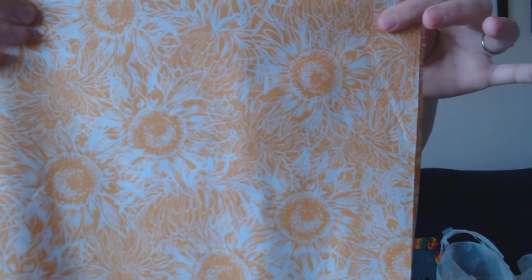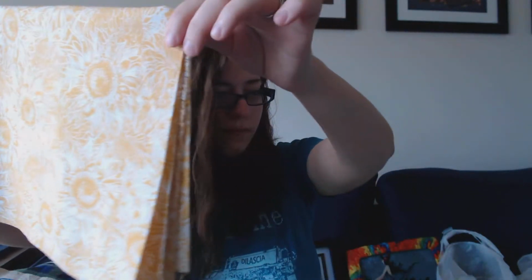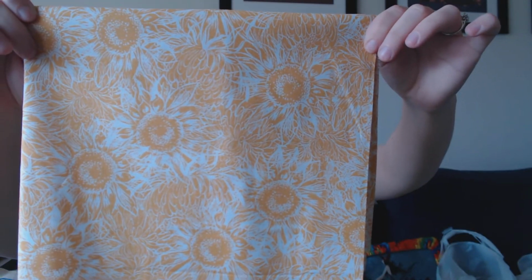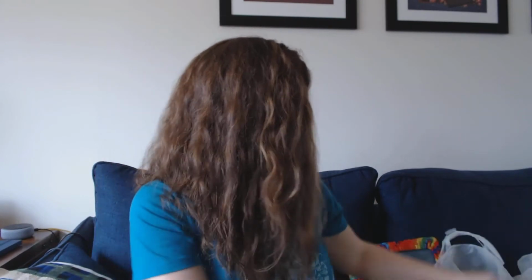Speaking of yellow, I got this pretty other sunflower print. Colors are really hard to show up. I'm trying to face it more to the window, and I feel like that does the best job of getting it. There we go. But yeah, it's super cute. I'm really excited to see what I can do with these. There's a green polka dot. I keep putting it close, but then it doesn't show the color. But it's just got little polka dots on it. Well, anyway, it's a pretty green color.